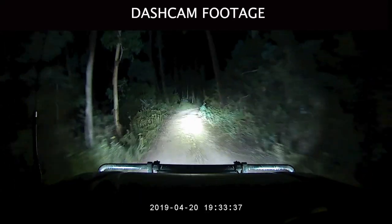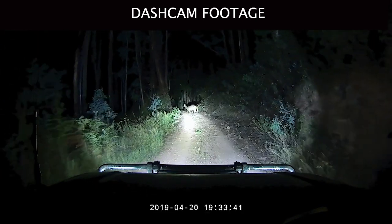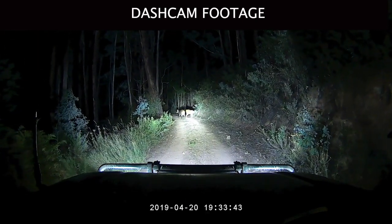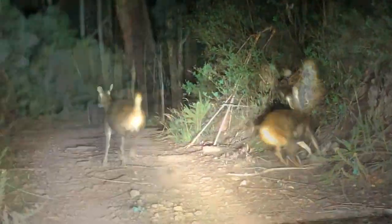After setting up the tent, we decided to go for a little night walk. Along the way, we met some volunteer tour guides. Hi. They led our way for almost 10 minutes.